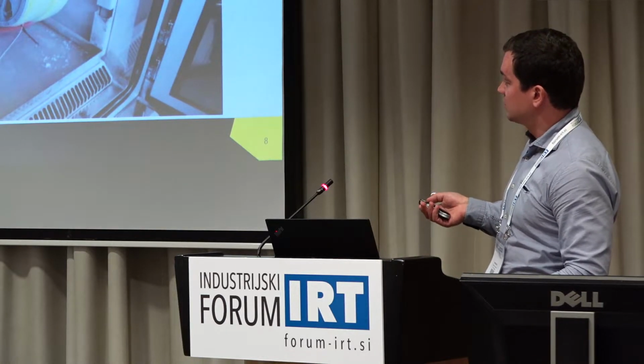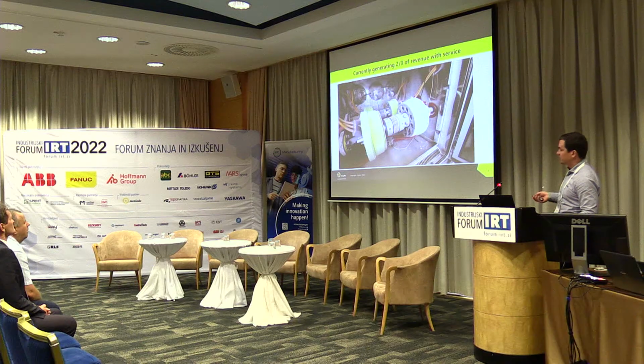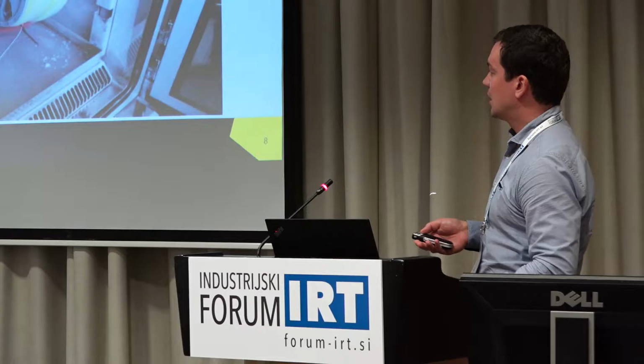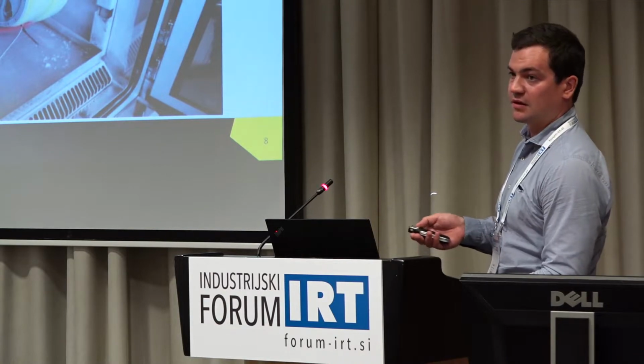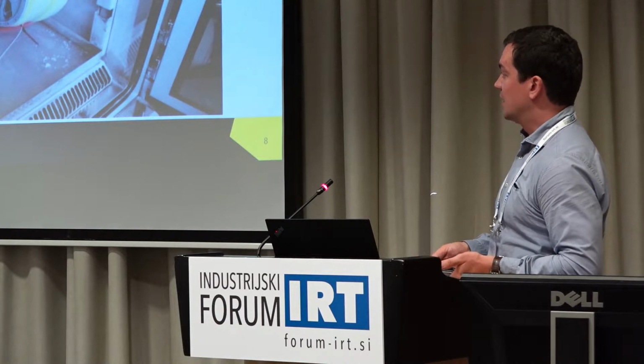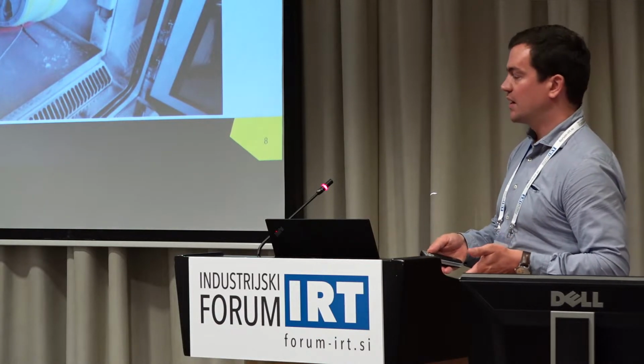Regarding the validation, this is one environmental chamber where we expose our motors from -40 to +95 degrees, being the worst case conditions from the thermal point of view. And we load our motors for different driving cycle scenarios. This is just one case of validation that we are doing, and one option for how we generate our current revenue. We also offer bottom-up development of our motors, and this generates about 2/3 of our revenue currently.